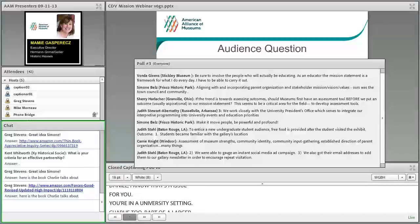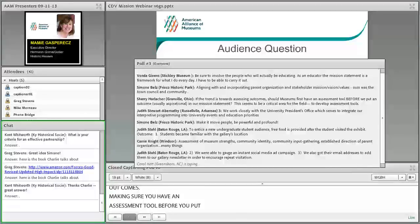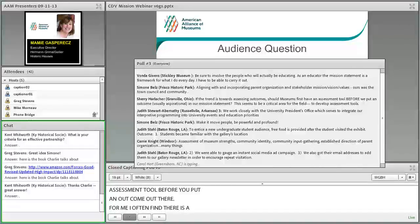What else do we have here? Oh, Sherry's comment on assessing outcomes, making sure that you have an assessment tool before you put an outcome out there. For me, I often find that there's a vast canyon between what people define as an outcome and an output. But definitely having those assessment tools in place. What else do you all see here that strikes you?